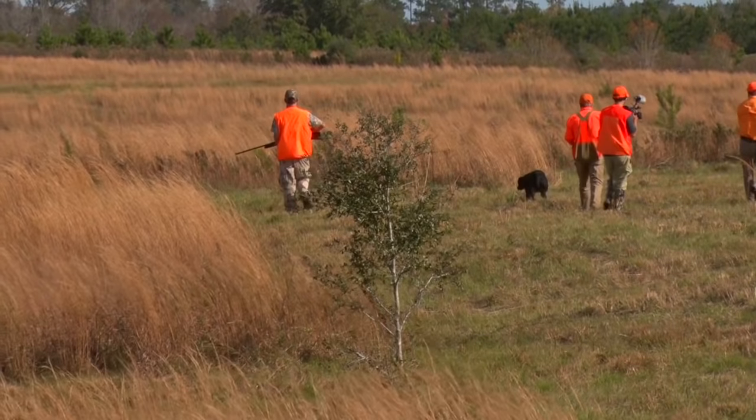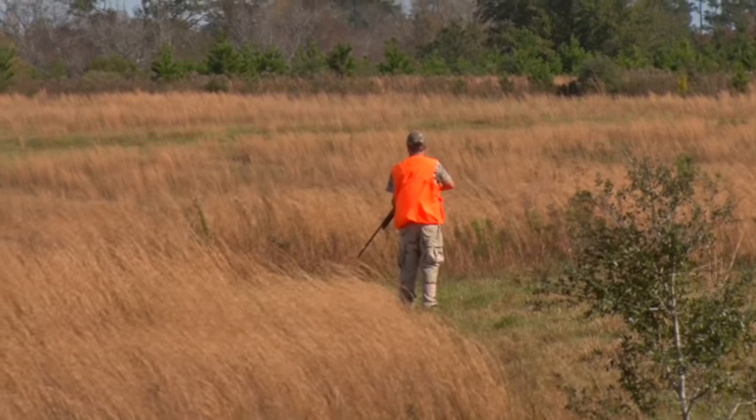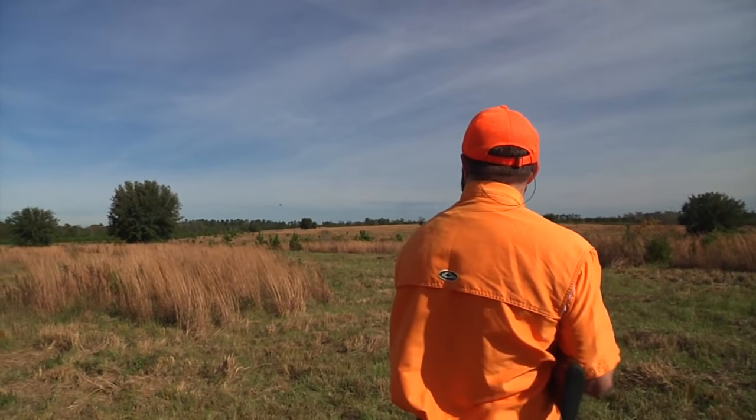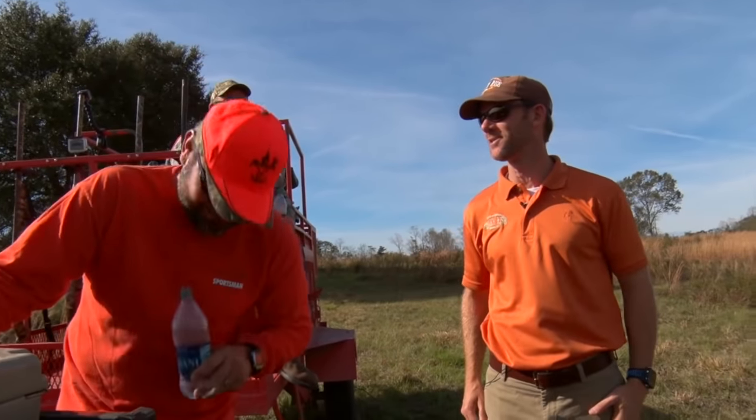Here close to the house and being able to do this. Another miss. Well, you know, we could say these guys are great conservationists.